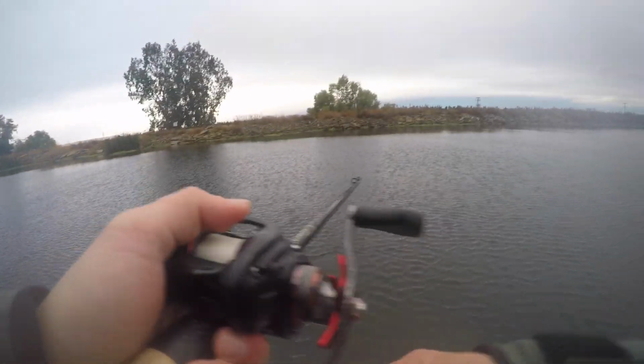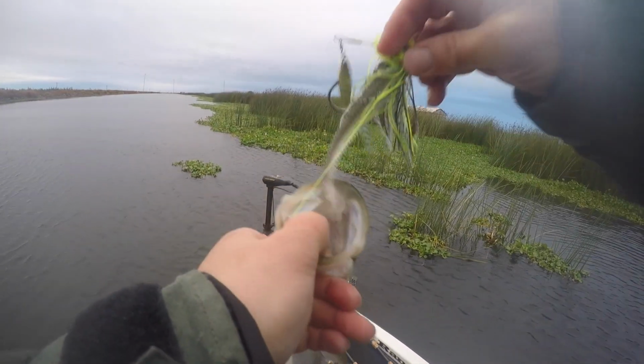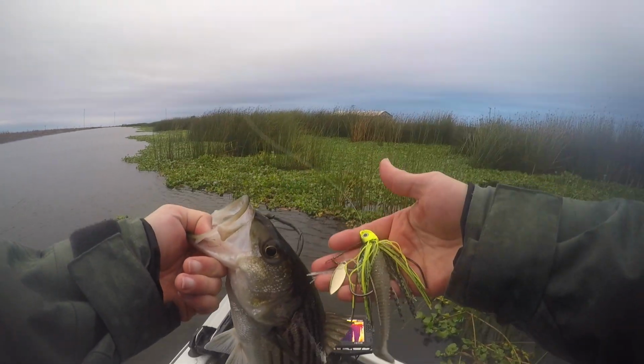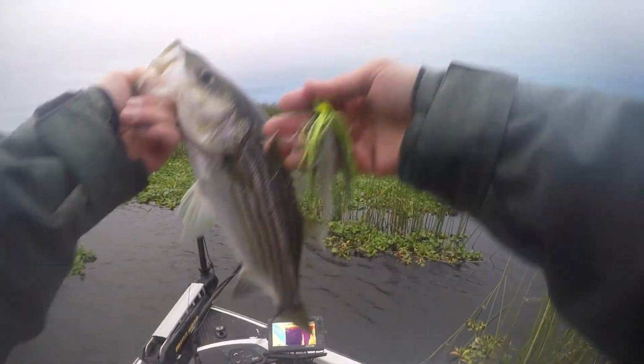Yeah, it is. Stripers out here. Almost a keeper too. Oh, darn. That's fun. He ate that Flash X swim jig. Swim jig, juicy gill color with Kitech on the back. There's a start to the morning.